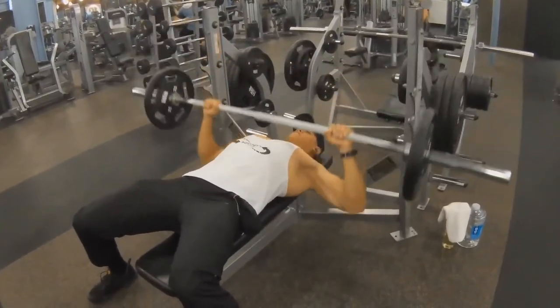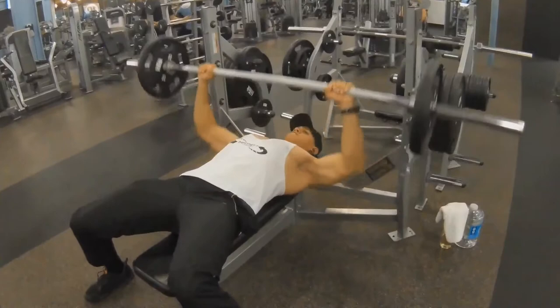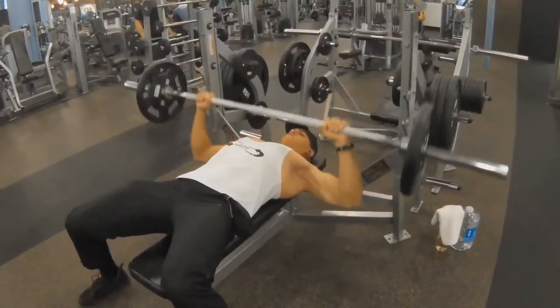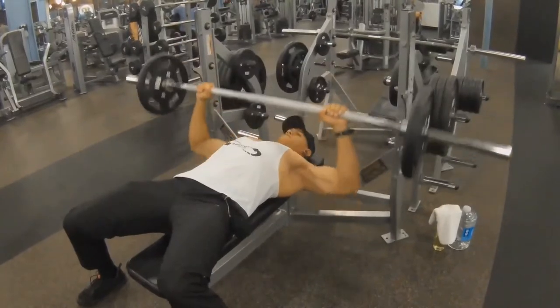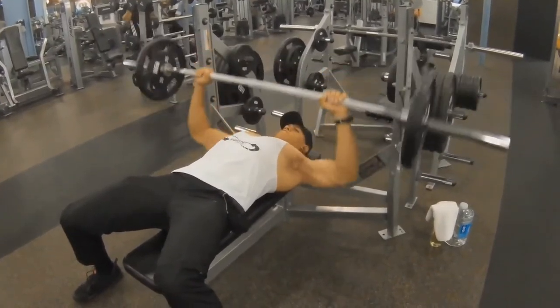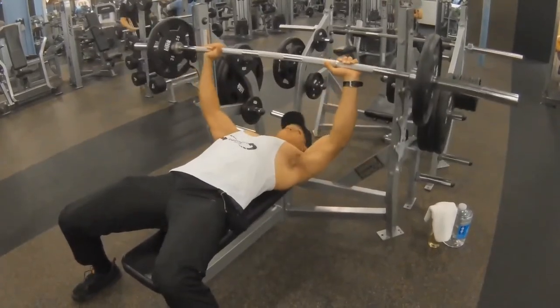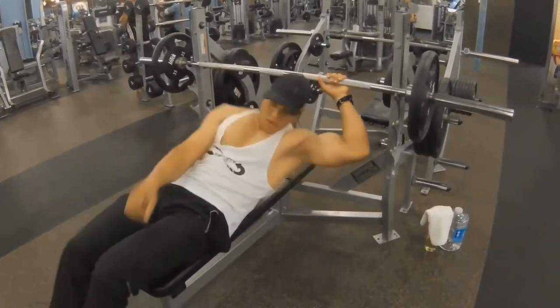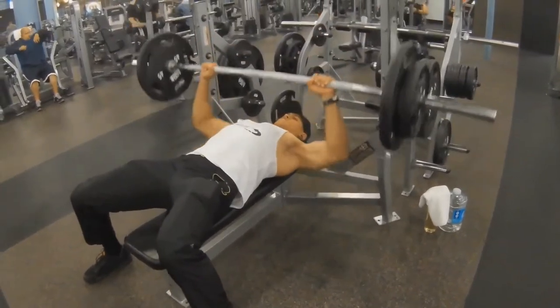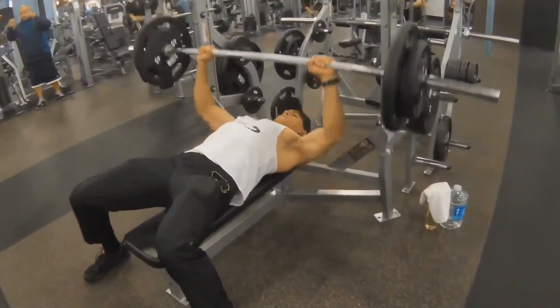Starting our chest day with bench press, I did 5 sets. On my first set, did a warm-up, I did 13 reps. On my second, third, and fourth set, I increased the weight, but I still did 8 reps on those 3 sets. And on my last set, I went a bit lighter and I did 12 reps.